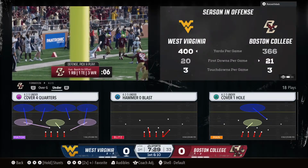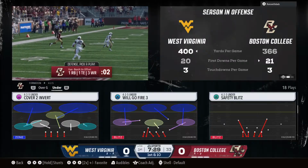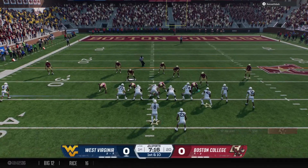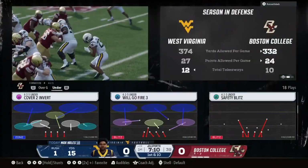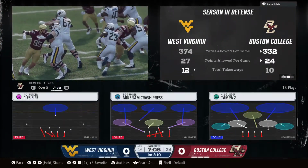Yep, that's exactly right. Find the guy who's open, because you got so many guys that have so much speed that can do so much damage on the field. Find my matchup, get it to him, let him do the rest. Gives it on the option. Past the first down marker and still running. They finally get him stopped, but this veteran junior running back comes up with a nice play.